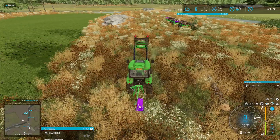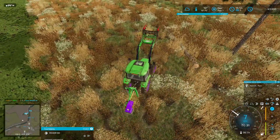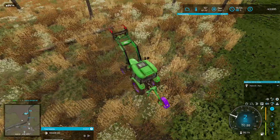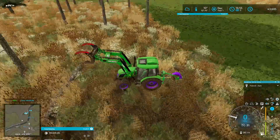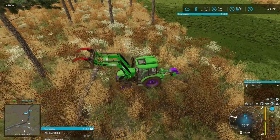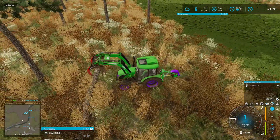It's been a long day logging. Can leave that on because as soon as I take it off I'll find another stump. Didn't do quite as many trees as I wanted to, but pretty sure that's enough for the harvester that I want, and I've had enough of doing logging today.